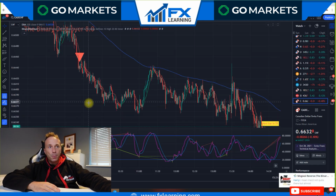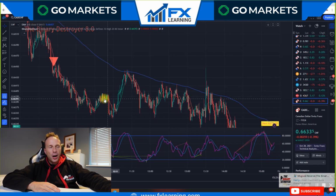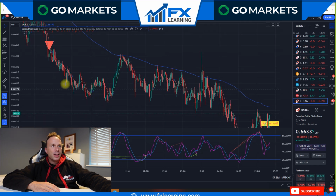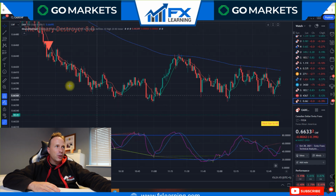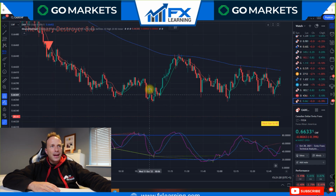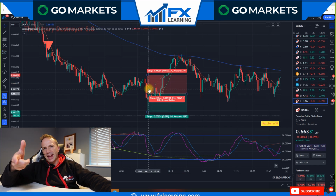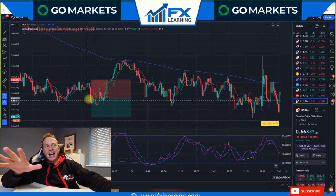Again, here there are two possible entries. Here, I think you would have been stopped out just there. In fact, I don't think you would have been stopped out. Let me have a look here. So short position here, let's say we take the trade. Yeah, so you would have been stopped out. So you would have lost 1% there. No arguing, 1%. Then you have this one here.